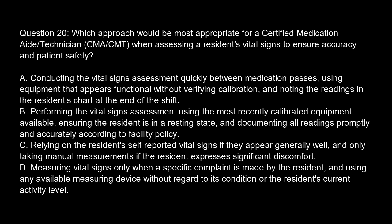Option B. Performing the vital signs assessment using the most recently calibrated equipment available, ensuring the resident is in a resting state, and documenting all readings promptly and accurately according to facility policy. Option C. Relying on the resident's self-reported vital signs if they appear generally well, and only taking manual measurements if the resident expresses significant discomfort. Option D. Measuring vital signs only when a specific complaint is made by the resident, and using any available measuring device without regard to its condition or the resident's current activity level.